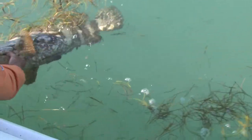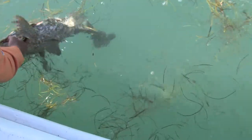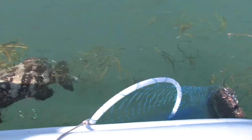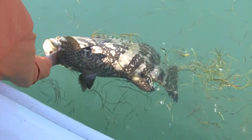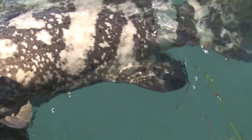Yeah. You want me to take this out right now? Yeah. Okay. Do you got him? Yeah, I got him. Right. Kinda. I got him ish. This guy's been hit by a shark here and there and healed up fine. You know? What a fun fighting fish though.